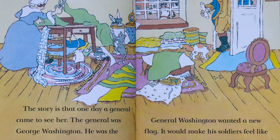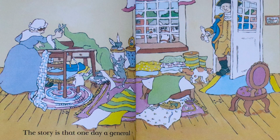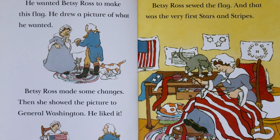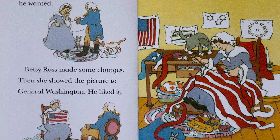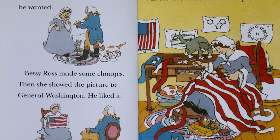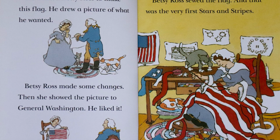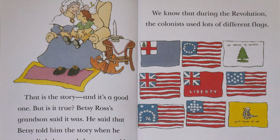General Washington wanted a new flag. It would make his soldiers feel like a real army fighting for a real country. He wanted Betsy Ross to make this flag. He drew a picture of what he wanted. Betsy Ross made some changes, then she showed the picture to General Washington. He liked it. Betsy Ross sewed the flag, and that was the very first Stars and Stripes. That is the story, and it's a good one.